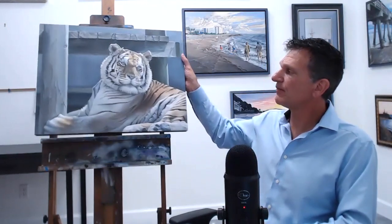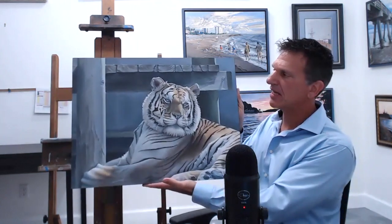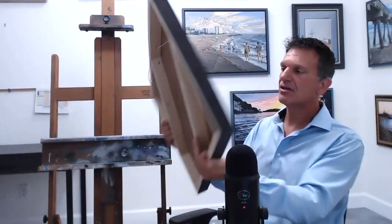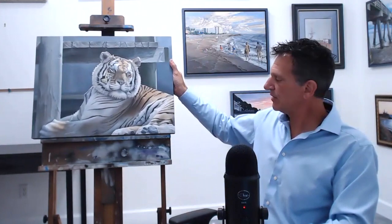One of them, interestingly enough, is the fact that because the sides are finished, you don't have to frame it. You can leave it as such. It's a clean, modern look. The back, you'll see, has been reinforced, so it's very durable, and painting on board allows an oil painter to really give some high detail and some nice glazing.